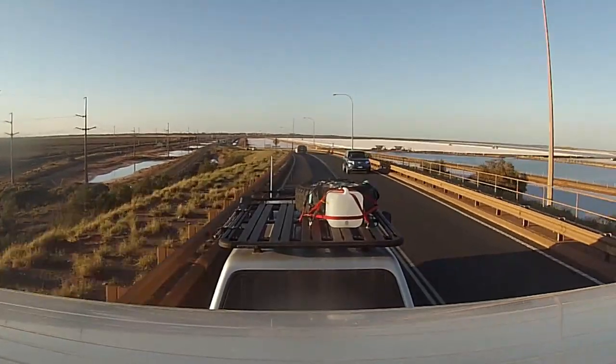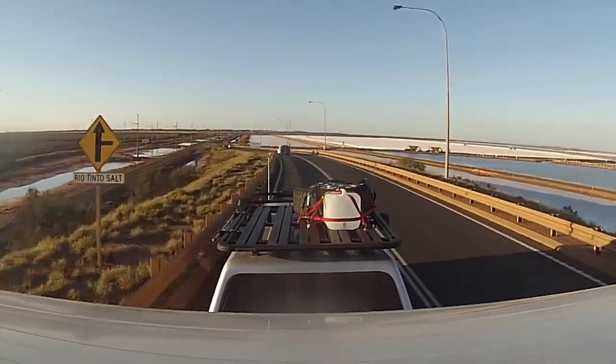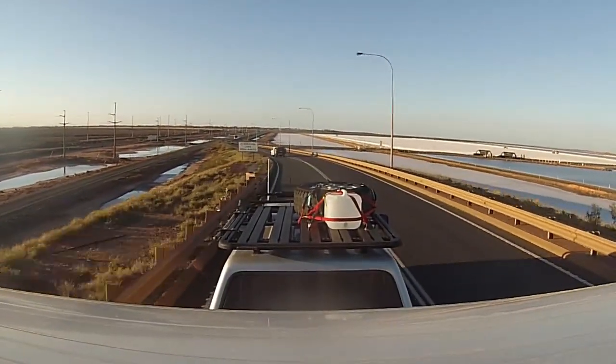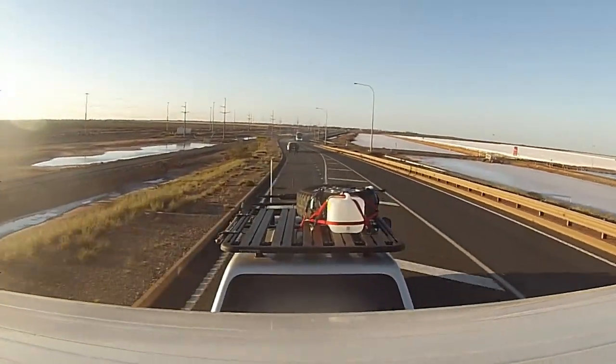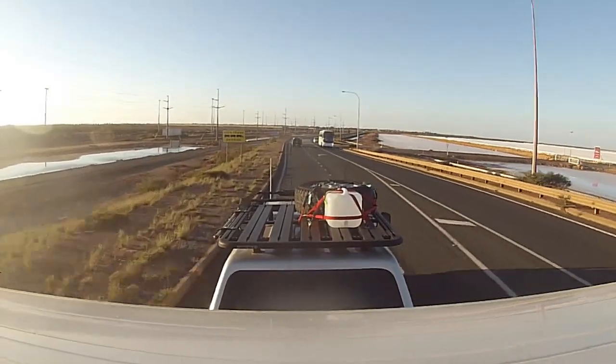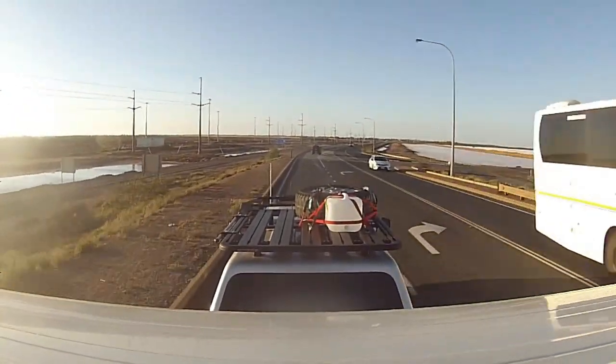As you come down the other side of the bridge, you can see some of the drying ponds on the right, and on the left some of the trains loaded with ore waiting to be unloaded, and other trains empty, ready to go back to the mines.